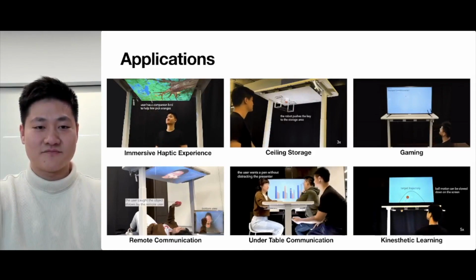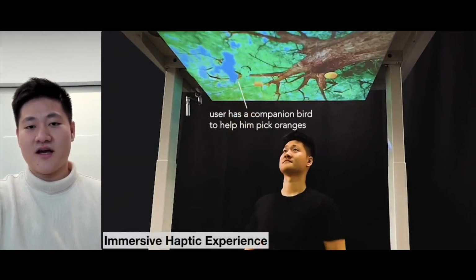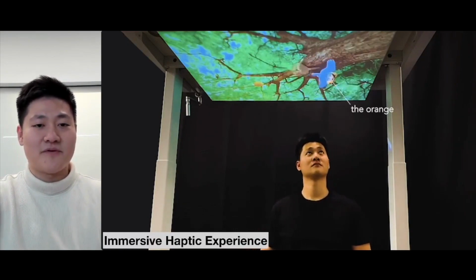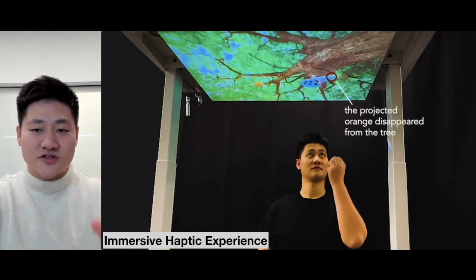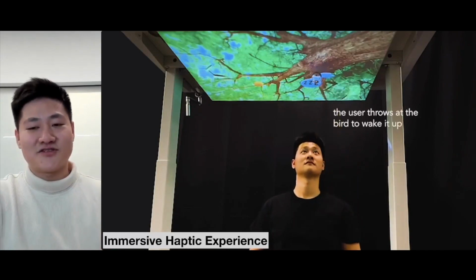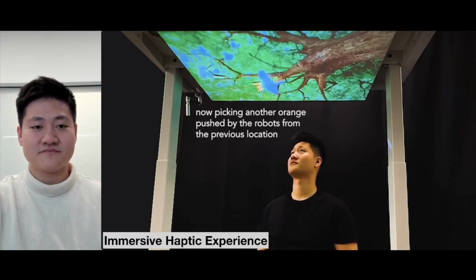applications. In this immersive haptic experience application, a user is invited to an orange picking story. They were asked to throw a ball to wake their bird companion up, which would then fly to drop oranges for the user. When a virtual orange is dropped, it is accompanied by the dropping of a physical ball. This experience allows users to tangibly interact with items in the projected digital screen.